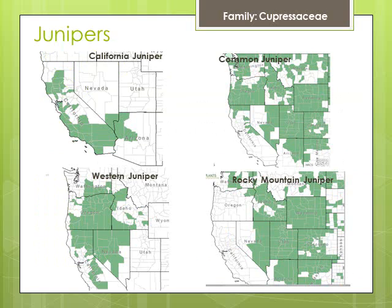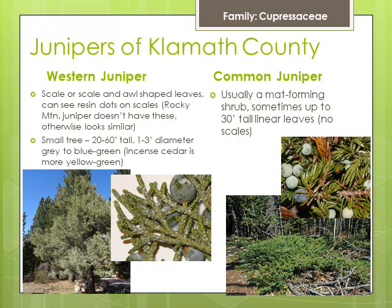So here's a map of the counties where the junipers grow. And as you can see, the common juniper and the western juniper do grow in Klamath County. The other junipers do not grow native in Klamath County. So if you see a juniper while you're out driving around, most likely, if you're around Klamath County, you're seeing either the common juniper or the western juniper. So junipers overall, most of them have this kind of look here. Kind of a tree that's not super tall, and sort of that grayish greenish look. That's most likely what you'll see around your area.